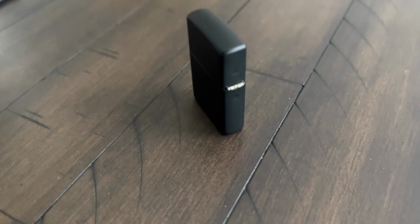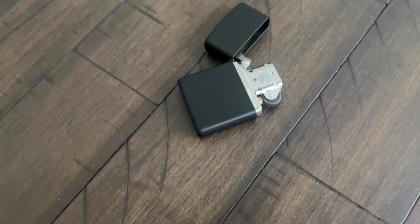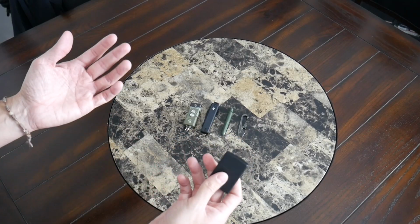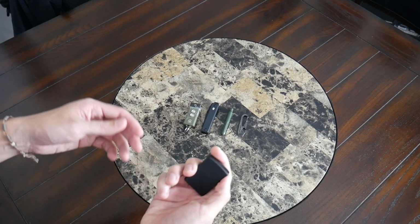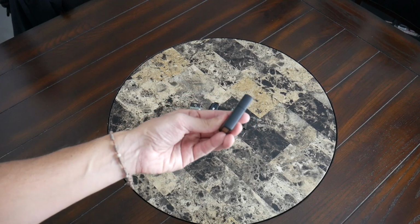It doesn't take up a ton of weight. It's fairly affordable, and Zippos are well known for lasting pretty much for life. So, if you're looking for just something to have with you, to fidget with, that can also serve some additional purposes, then definitely another alternative to consider adding to your carry.